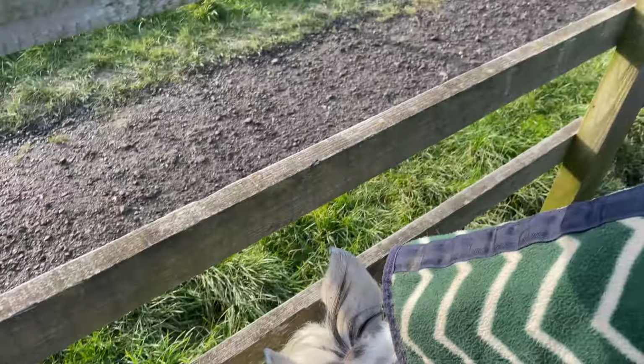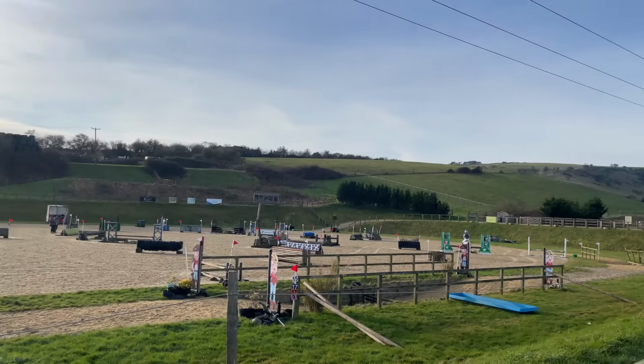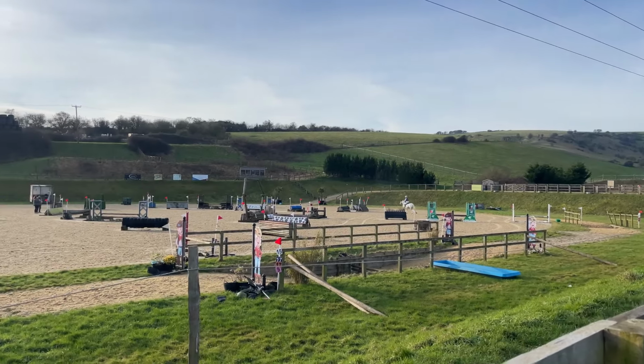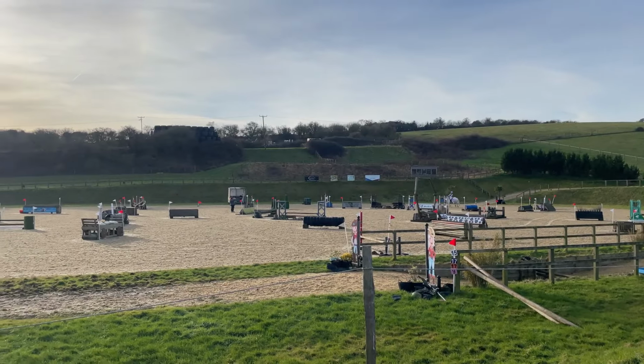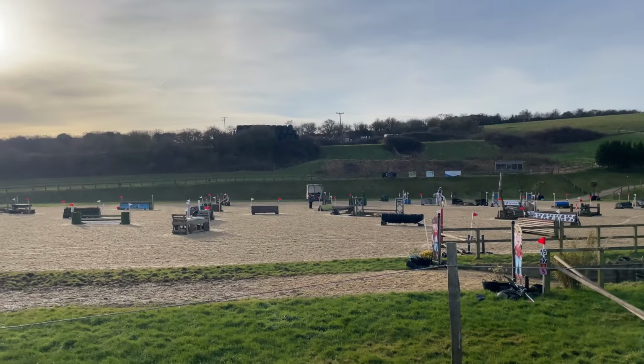I'm not quite sure what is going on with my phone's audio, but you can't really hear what I'm saying here, just commenting on what a beautiful day it is. We were just watching and waiting for our friend to start, but yeah, much nicer than last time I was here and no wind, so always enjoy that at Pyecombe.